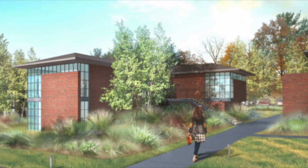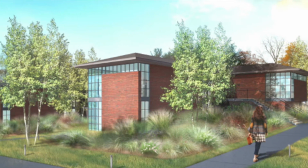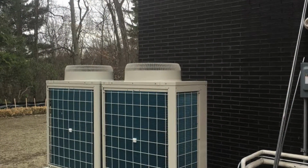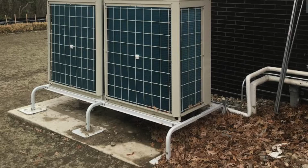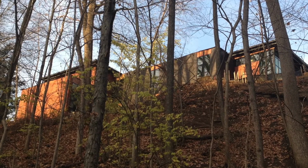What's more important than a certification, though, is whether or not a building has long-term durability, provides comfort for students, and has a low energy use intensity. What's energy use intensity? Energy use intensity, or EUI, is a measure of the energy a building uses per square foot. The EUI of the new apartments will be 90% less than the campus average.